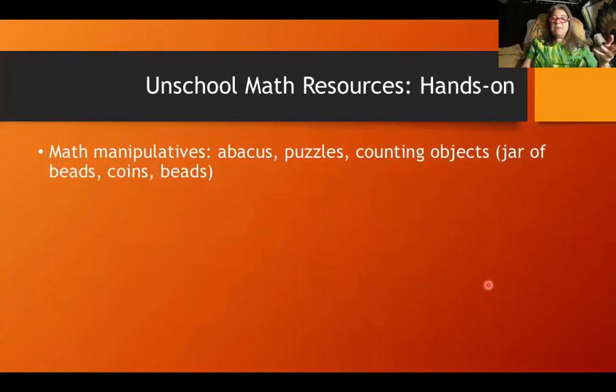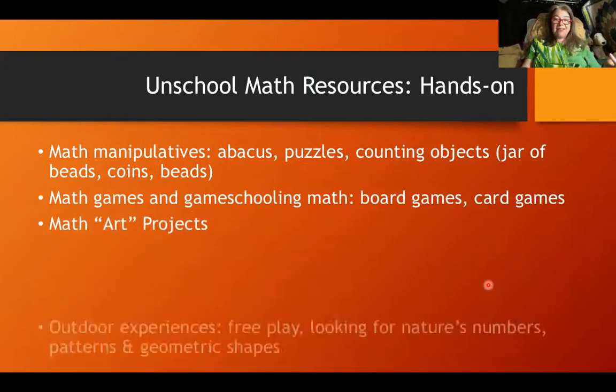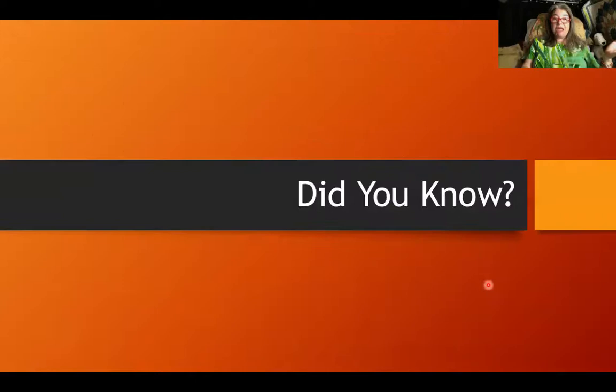All right, unschool math resources, hands-on. So math manipulatives. So homeschool parents will typically get math manipulatives such as the abacus. You could use the Right Start program abacus. Puzzles, counting objects. You can fill jars with beads, coins, beans. Math games and game schooling math, board games, card games, math art projects. Outdoor experiences such as free play, looking for nature's numbers, patterns, and geometric shapes.